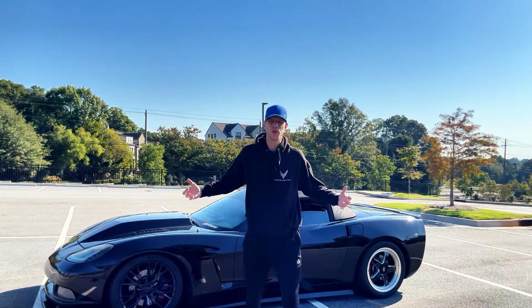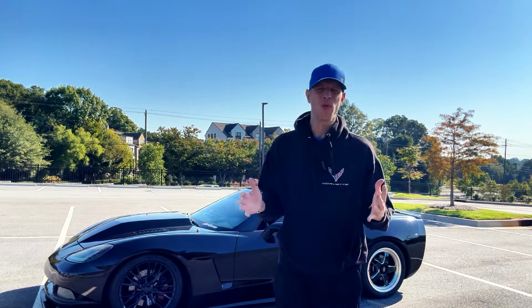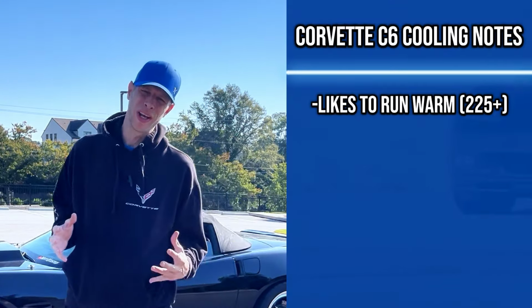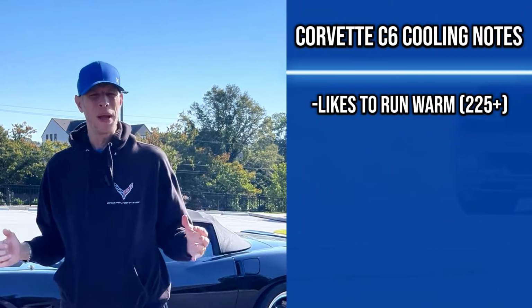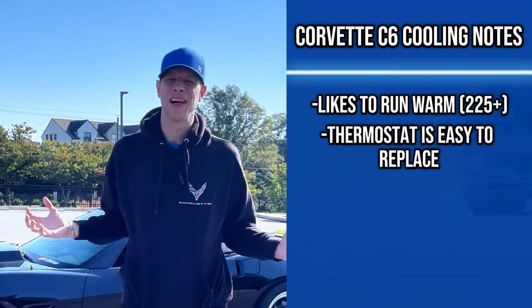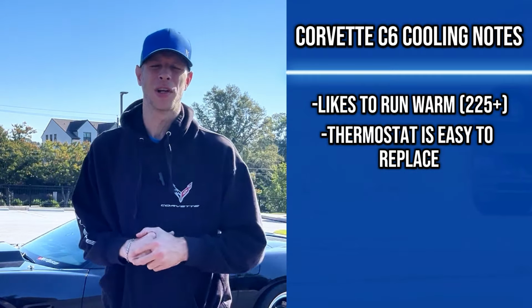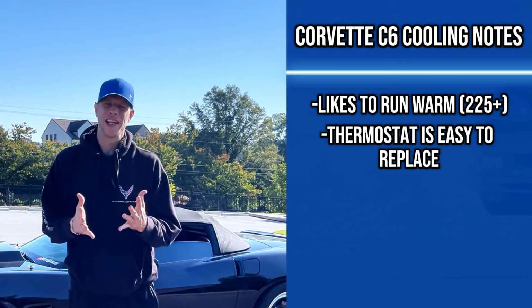All right, so let's just do a quick recap on the coolant system of the Corvette C6. Number one, the Corvettes, they like to run a little warm. So if your Corvette gets over 220, closer to 230, if you're in like some big time heat, don't panic. That's just what they do. Number two, when it comes to diagnosing the Corvette C6, one of the easiest things to replace is the thermostat. It's 2 10-millimeter bolts, get a 187 degree thermostat. You can do the 160. I recommend going with the 187, but that's up to you.